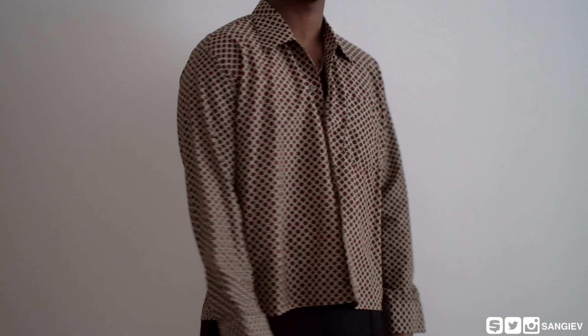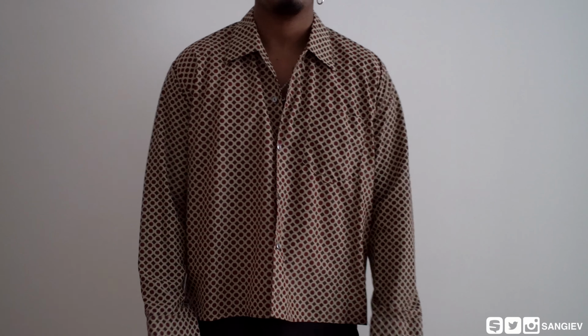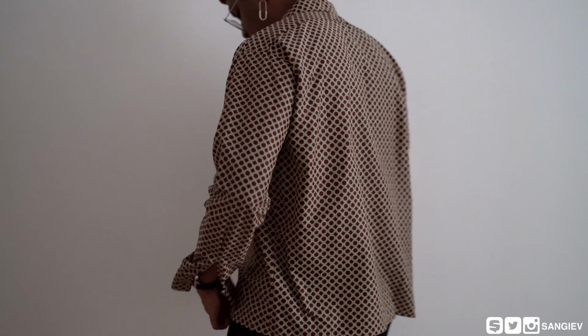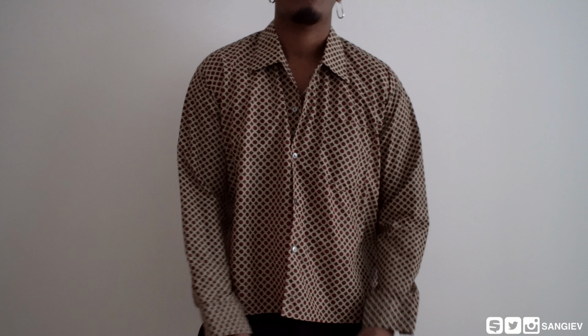Is going to be this beautiful, beautiful shirt. This was actually supposed to be included in my reworking vintage clothing do-it-yourself video, but that one was getting a bit too long, and I thought, you know what, let's focus it purely on outerwear. You can also do anything you want with shirts.